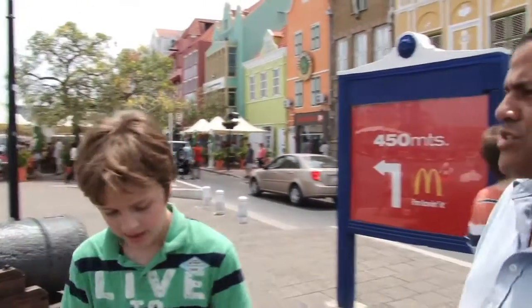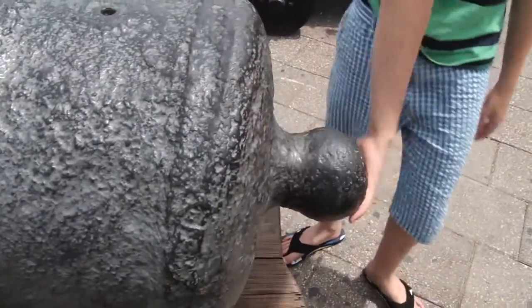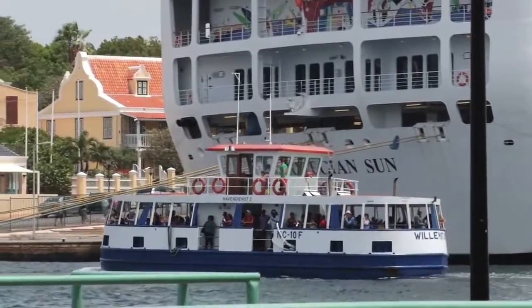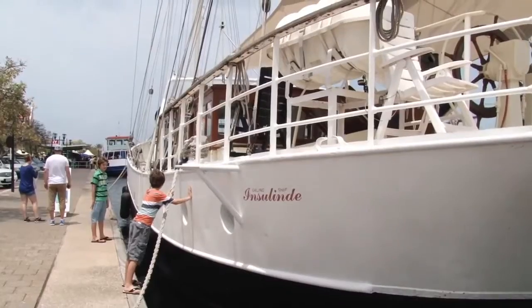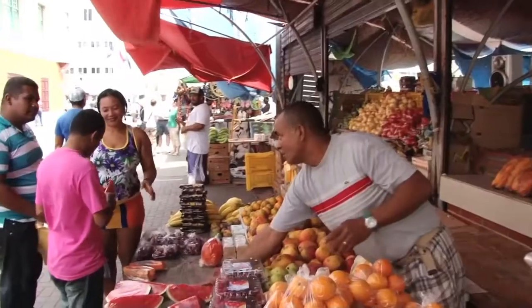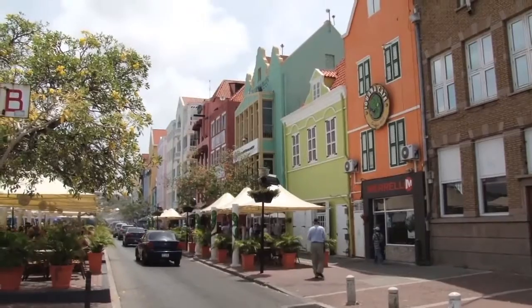But they weren't always fighting. In fact, most of the fighting was because Curaçao was such a good port. Ships came here for the crew to rest and replenish on the trip between Europe and South America. And along with that, a community was built with infrastructure that is still in use today.